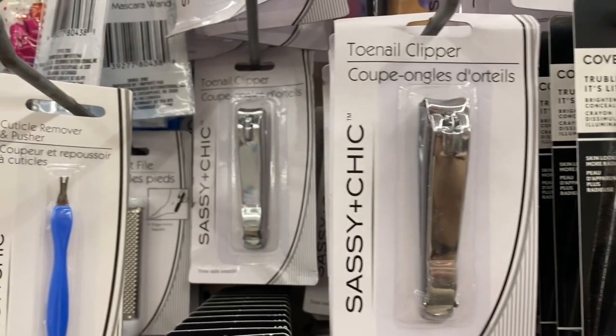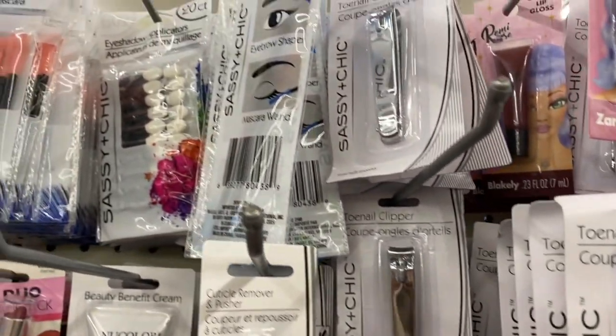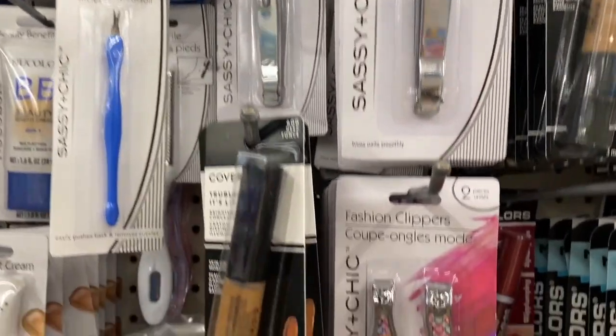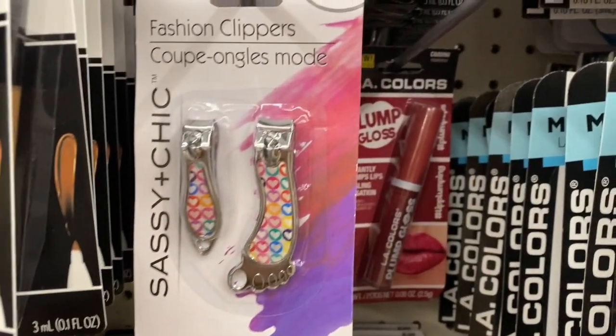Okay, next up we have nail clippers. Obviously we all need a pair of these. They have some cute clippers for your toenails as well. I think the quality is totally fine. All you need is a clean blade to trim your nails, so I wouldn't go crazy investing in like the highest end nail clippers. A brand new pair of Dollar Tree clippers should do just fine.